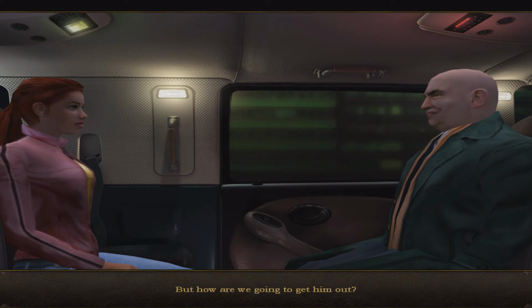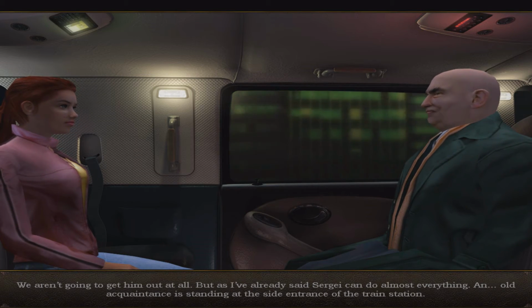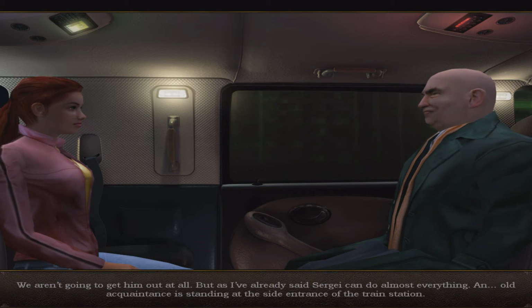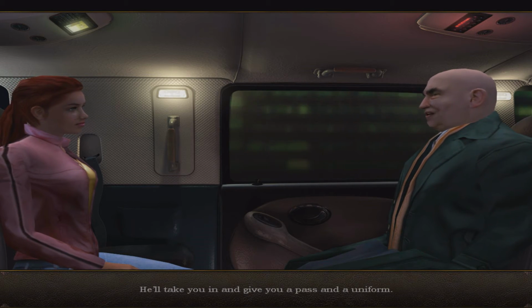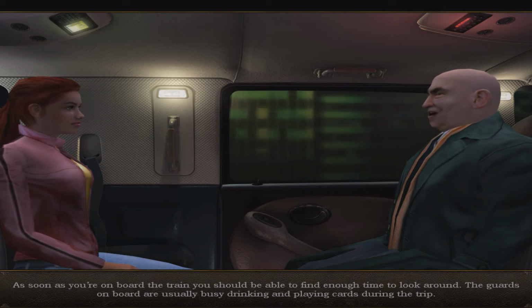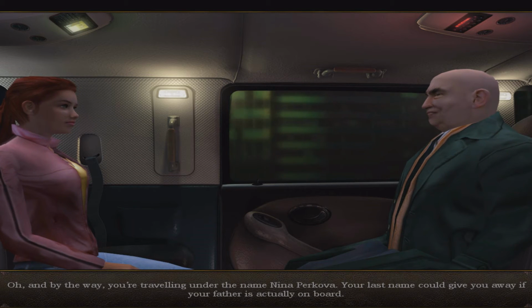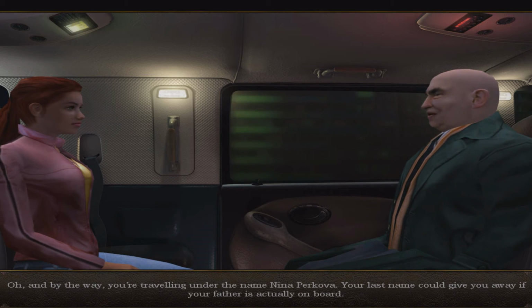But how are we going to get him out? We aren't going to get him out at all. But as I've already said, Sergei can do almost everything. An old acquaintance is standing at the side entrance of the train station. He'll take you in and give you a pass and a uniform. As soon as you're on board the train, you should be able to find enough time to look around. The guards on board are usually busy drinking and playing cards during the trip. Oh, and by the way, you're traveling under the name Nina Perkova. Your last name could give you away if your father is actually on board.